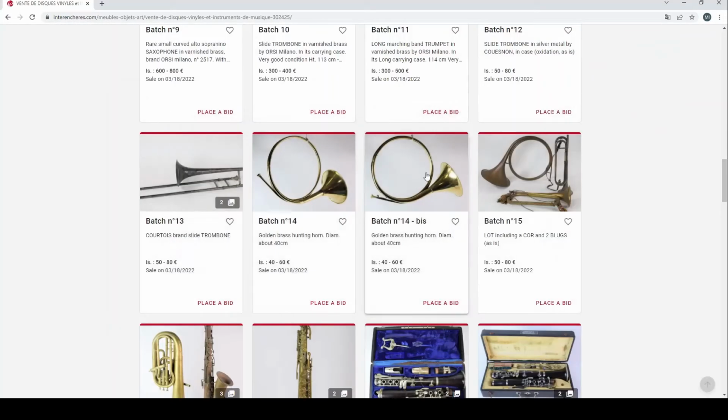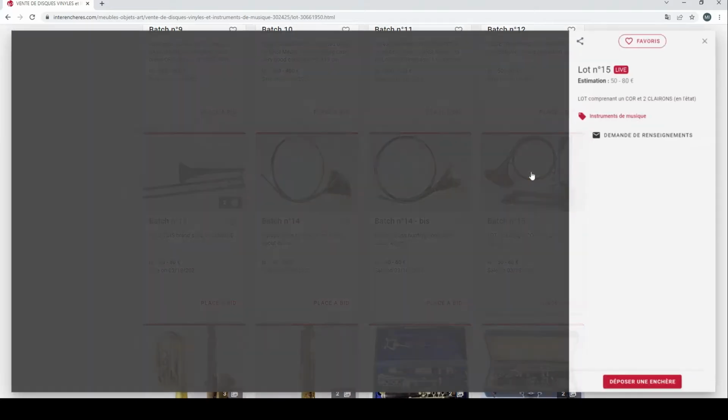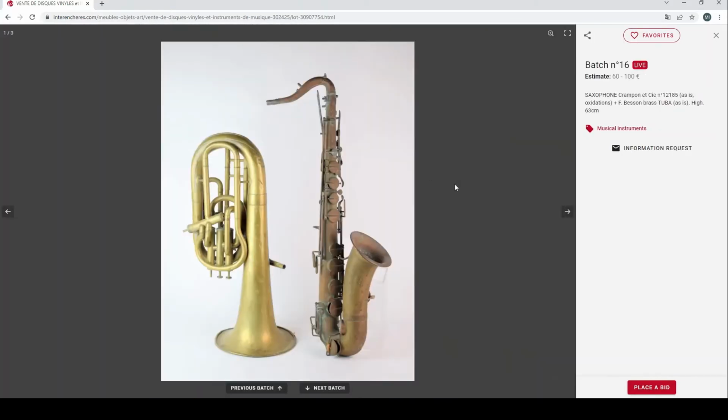Just a single picture on that one. Another golden brass hunting horn. Here's a couple of horns and bugles, a horn and a couple of bugles. Once again, not many photos there. Saxophone from Crampon and C, and an F Besson brass tuba.